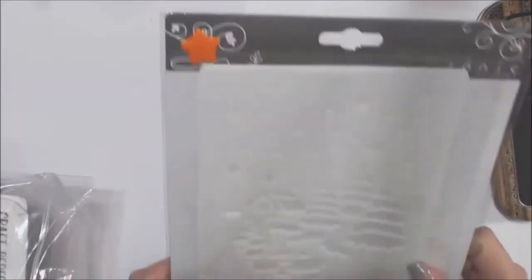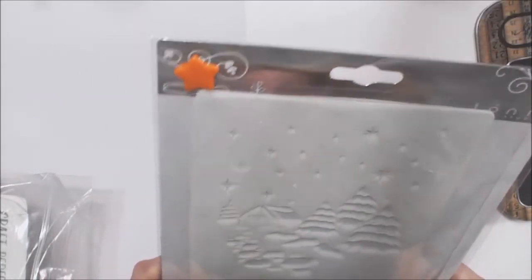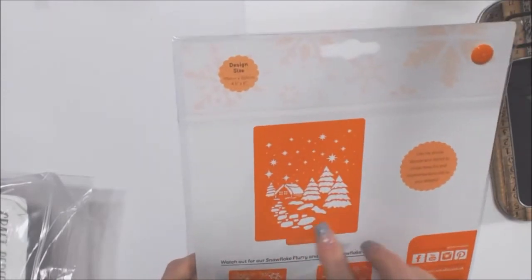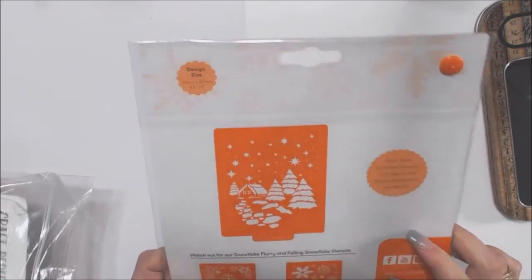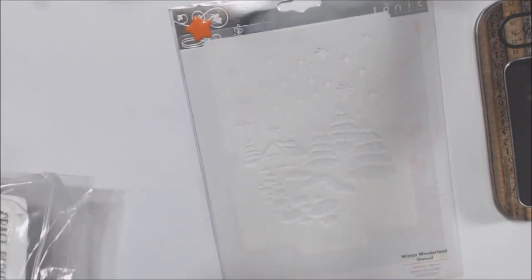Okay, all right, let's keep going. Sorry for the stop. Okay. Winter Wonderland stencil. Ooh, it's nice. It is a pretty scene. What it would look like. Use the Winter Wonderland stencil to create beautiful detailed backgrounds on your designs. There are other ones as well, but this one is very nice.